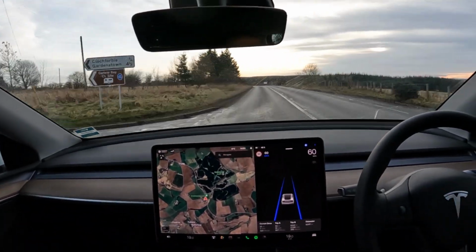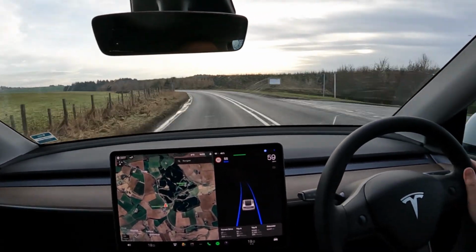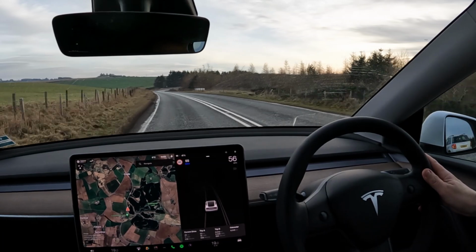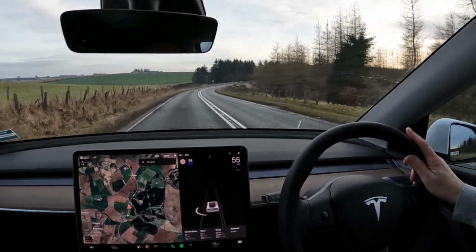Around there at 60 without any problems at all. I'm going to slow this to 55 just because it does sweep in a little bit. It's gone a bit further over to the line than I'd like, and I have had to intervene to bring it back into the centre. Again, the next one, 55, shouldn't be a problem.